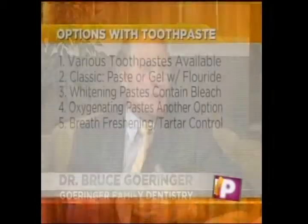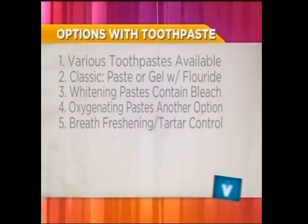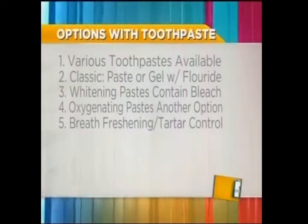And there are a few other options out there as well, Dr. Goeringer. We're starting with breath freshening and other options as well. Yeah, the breath freshening, tartar control toothpaste, they all work well. These are toothpastes that have been researched over the years, and they do help. I mean, breath freshening, they have various agents that will freshen your breath, again, oxygenating agents many times. And the gels and the pastes all work well.